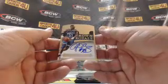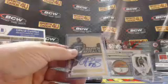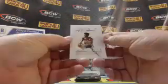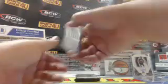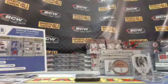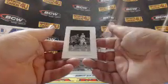Gold, 3 of 10. Crown Royale die-cut autograph for the Hornets. Alonzo Mourning. Panini signatures. Bullets, Phil Chenier. 11 out of 75. Bullets, Wizards. Rookie Revolution autograph for the Clippers, C.J. Wilcox. 25 out of 49. I think this is the card we got the 1 of 1 the other night of. Wilcox. /99.